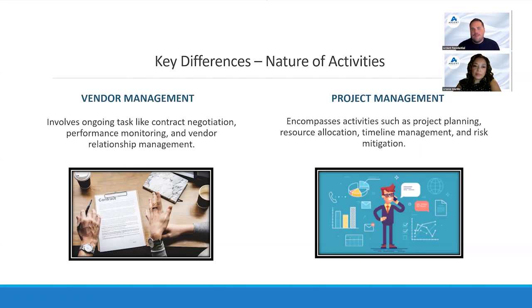So it's a lot different. It encompasses activities such as project planning, resource allocation, timeline management, and risk mitigation. Project planning is huge. The project manager needs to be hired to come up with the scope of work. How much resources and time is it going to actually take? Put together a proposal, have a meeting with the client, with the community to go over everything and provide a start date, an end date.